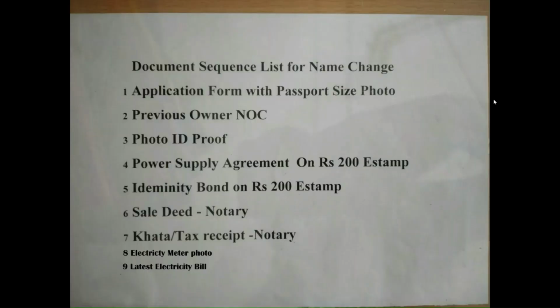The third document is the photo ID proof. For this, I used my Aadhaar as it had the same address as the property. I don't think it's important, but good to have.